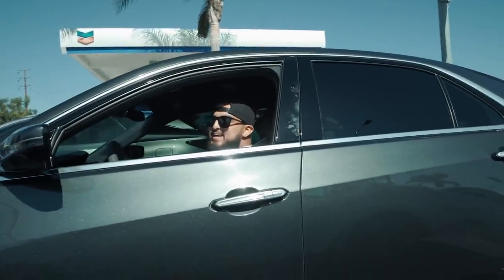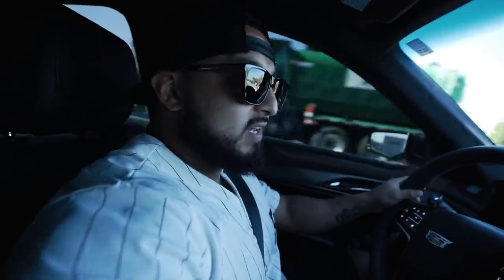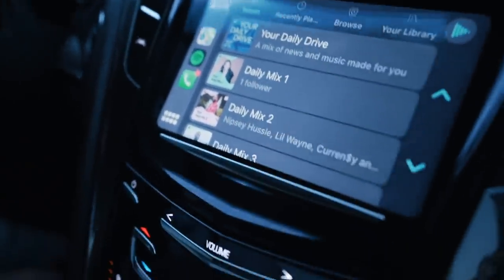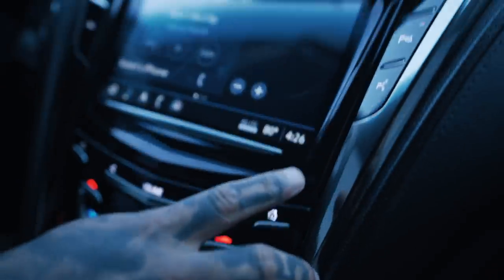Insane, bro. Easy, let's light them up. On the way back to the HQ, just wanted to show you guys the inside. Look, we got Apple CarPlay. This dash right here, man, does so much. It's like the whole car runs off this stuff pretty much.